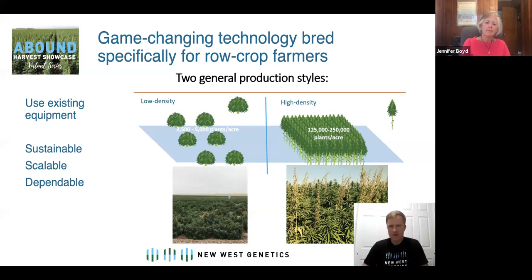ABOUND uses traditional agronomic row crop principles that utilize high density. So instead of a couple thousand plants per acre, we generally recommend 125,000 to 250,000 plants per acre. And our varieties are dioecious, meaning that there's male and female plants. So you end up with enhanced CBD flower on the females as well as grain from the same crop. We're able to plant, control weeds and harvest utilizing existing equipment. So we really think this makes it more sustainable, scalable, and dependable for farmers.